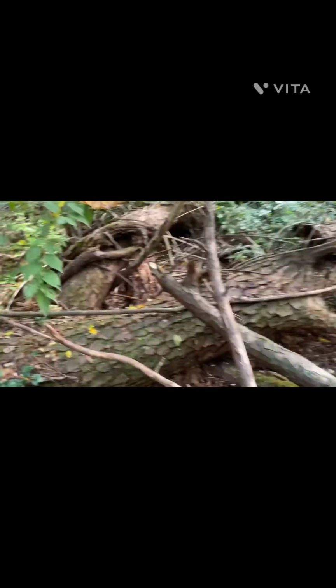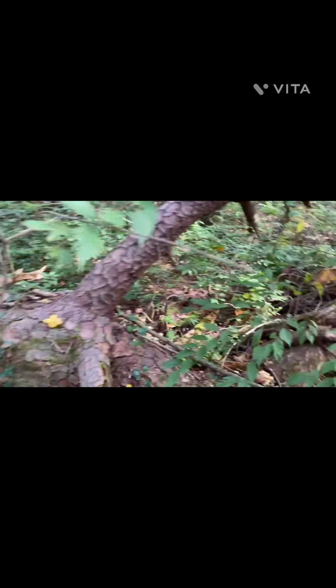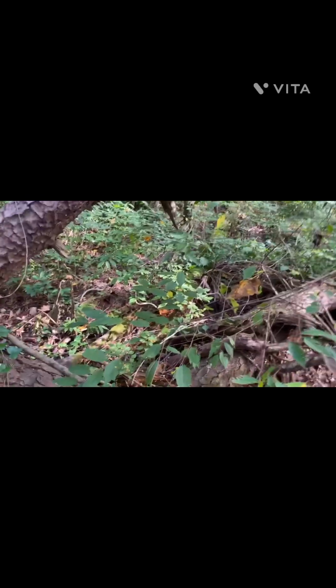We're in the wild. You see all this? All this is a big, massive tree. You see this tree? Big, massive tree that's going to be breaking down. Huge tree.